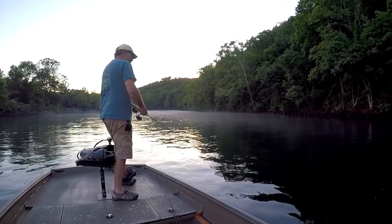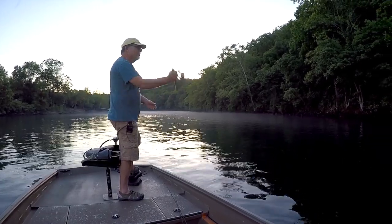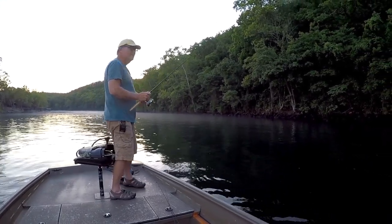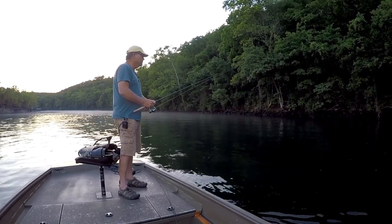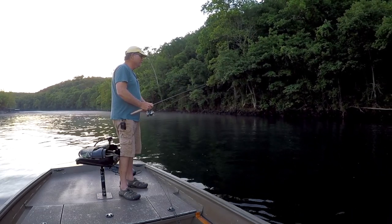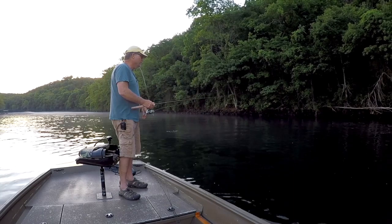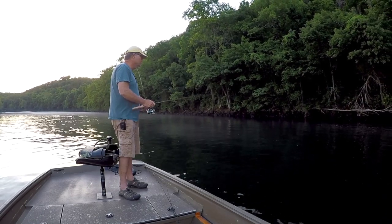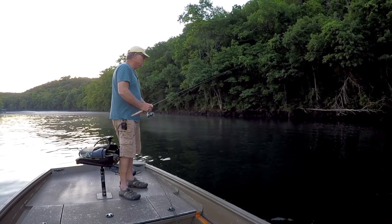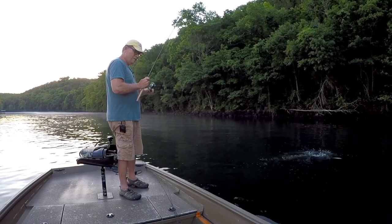Normally in the evening like this, when the sun goes down, those trout are not necessarily on the bottom. You have to work quite so slow or quite so deep. That's not always the case. Sure seems like these fish are down deep. There's a bump. There it is. Let's go deep.